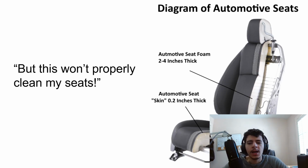This is a diagram of automotive seats. As you can see, automotive seats are cut into two different parts. You have the foam, which is about 90 to 95% of the thickness of the actual seat. And then you have the skin, which is the outside layer of the seat, which is about 5% of the thickness. 9 times out of 10, when it comes to stains that occur, they're skin level stains. And what I mean by that is most of the stains that you see actually are on this outer level skin. It's the skin itself that gets dirty.